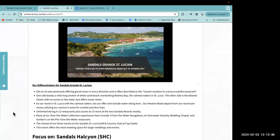Sandals Grand Saint Lucian sits on its own peninsula and offers grand views from sea to shining sea. On one side, you have a mile-long stretch of white sand beach, which overlooks Rodney Bay, the calmest waters in all of Saint Lucia. The other side is the Atlantic Ocean, with no access to the water, but offering some dramatic views as well.